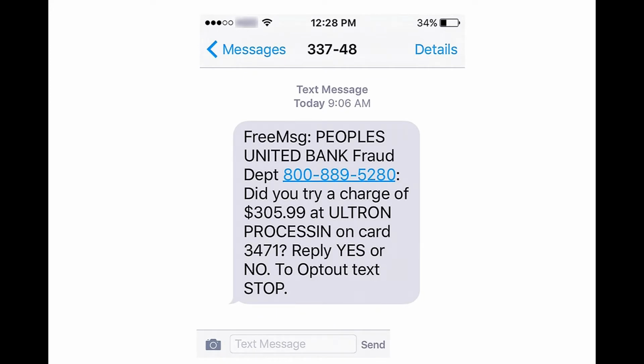Now, we can get problems with text messages as well. Sometimes it'll promise you a brand new smartphone or a tablet or a coupon worth a lot of money. Now, in this case, it purports to come from People's United Bank Fraud Department. It's asking about a charge, and if you reply yes or no, it's pretty much the same as if somebody calls you and they're a telemarketer.